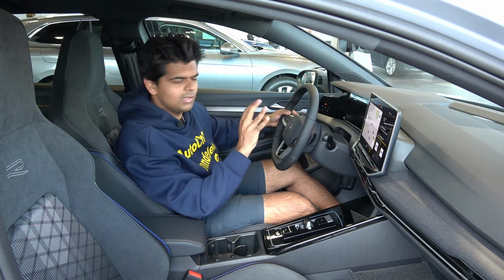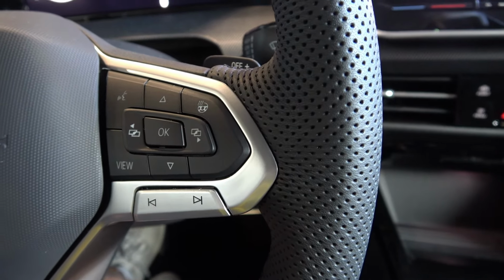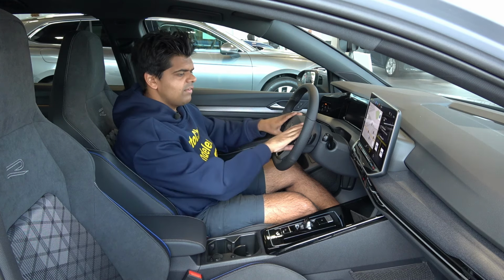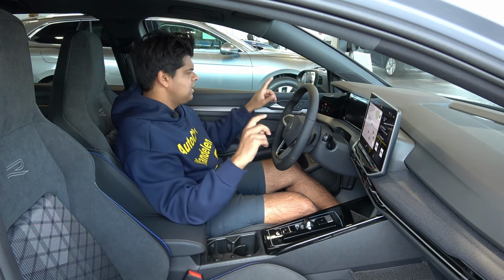This is a Golf, no paddles needed, but it's fine. The controls on the steering wheel are back to basic. They're physical buttons, which is good. And you even get heated steering wheels. That's great, because having it all in piano black, soft touch, that was pretentious, if I'm being honest.